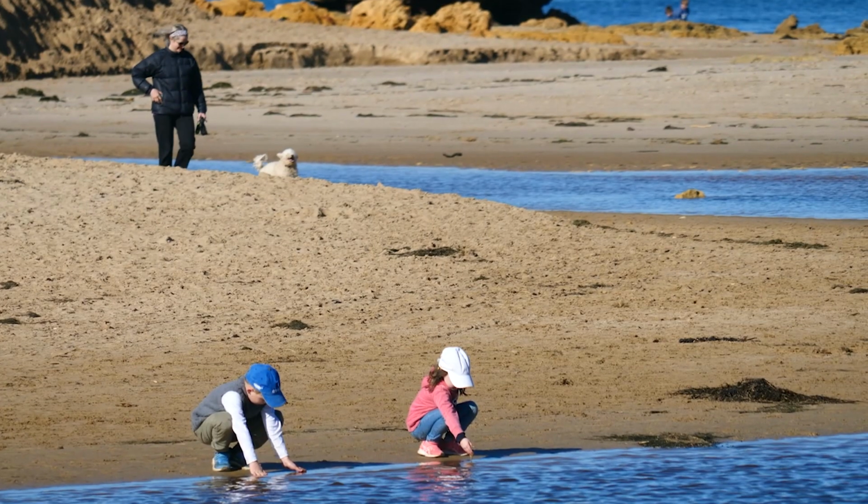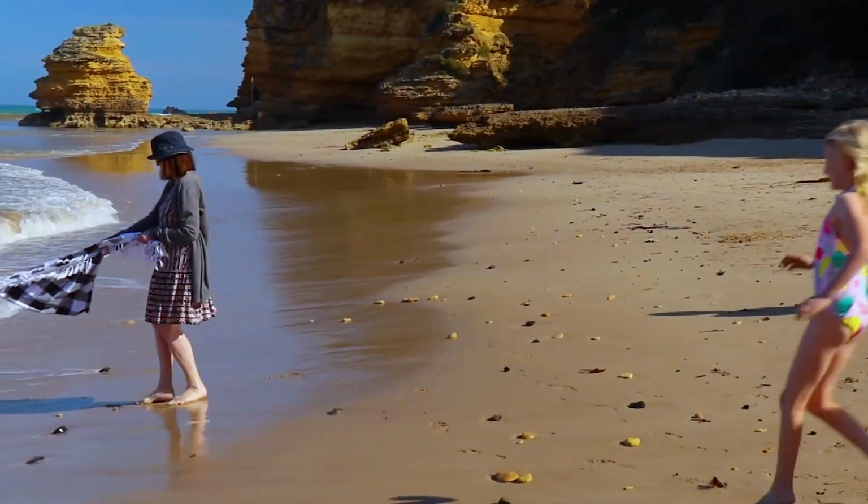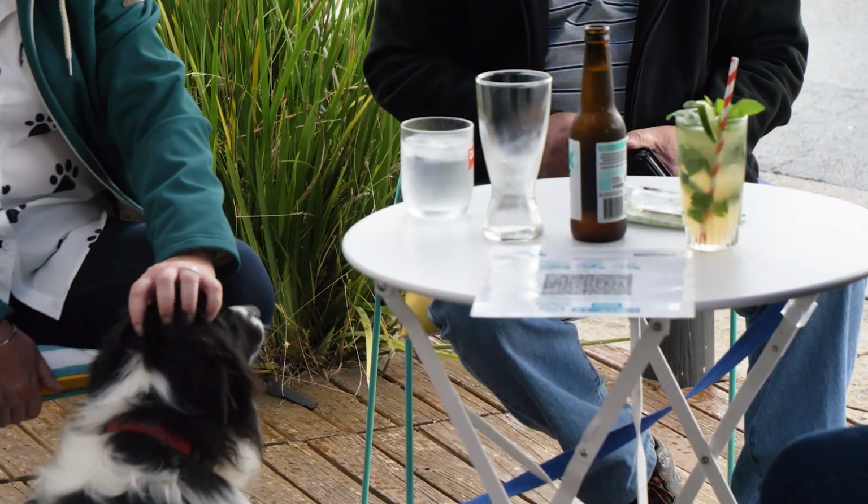Set right in the heart of the Oceanside precinct, and it's walking distance to everywhere. You'll literally use your thongs more than your car. You've got the beach just around the corner and you've got cafes and shops just in the other direction.